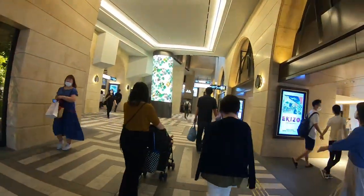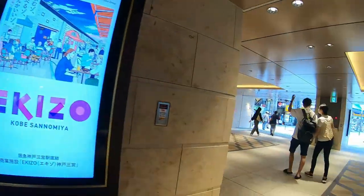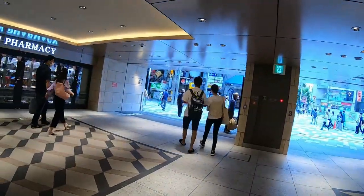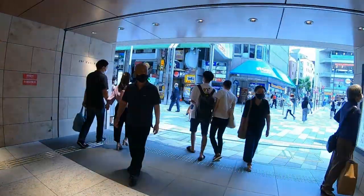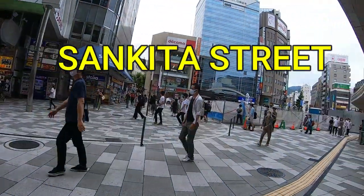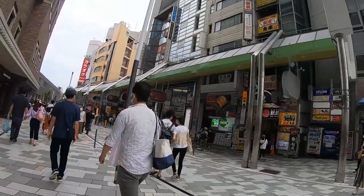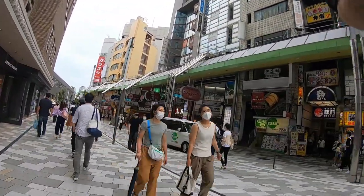Entrance. Okay, this links to JR Sannomiya Station. Okay, let's walk from the ground. American pharmacy. They have KFC. They have Burger King. I went to Burger King earlier.